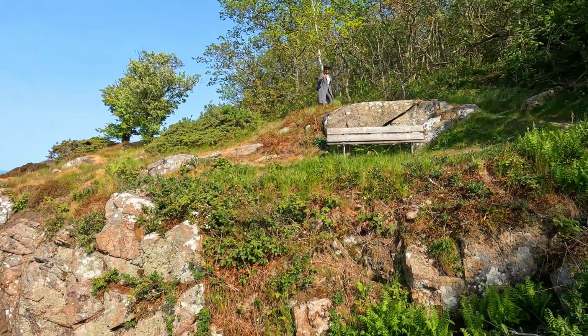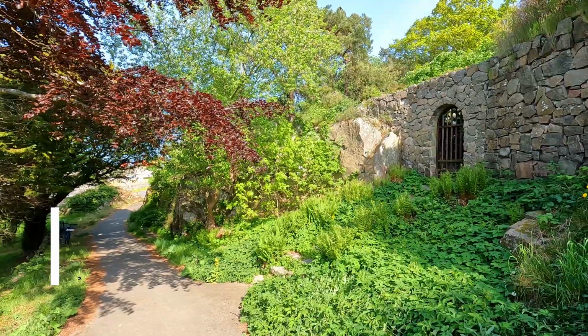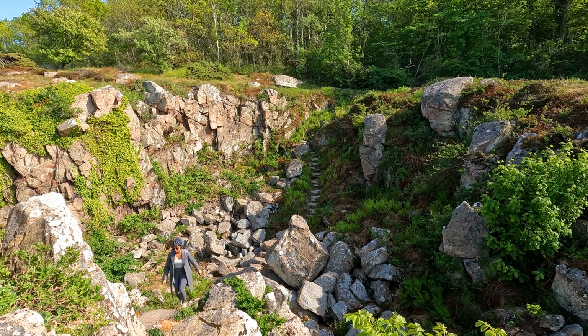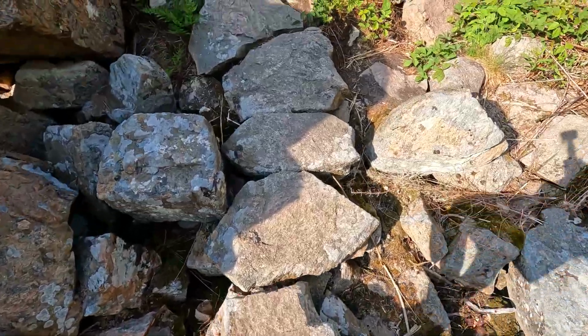Our next stop, just a stone's throw away from the sanctuary cliffs, takes us on an adventure that promises the reward of breathtaking views. Welcome to Røverborgen, the robber's castle. While no actual castle, the natural fortress formed by rocks offers a journey into storybook-like scenery. Røverborgen is nestled at the top of a hill, and the trek to reach it is a true nature's delight.